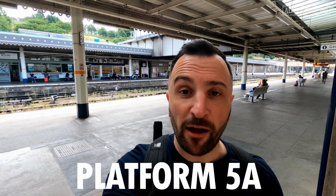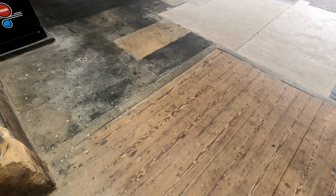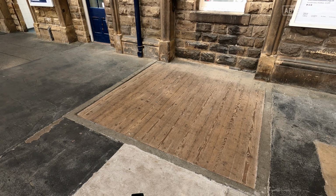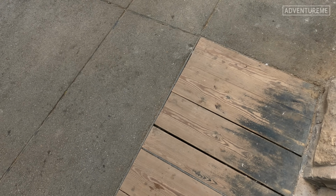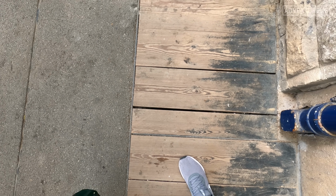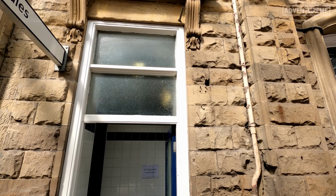So here we are at platform 5A at Sheffield Station. These wooden planks here is the access down into the culverts. So later on, you will see us in the video looking up at these wooden slats here. It's weird to think if you look down those gaps there, there is a sheer drop down into the tunnels. But I've just had a look down, you can hear noises, but I can't actually see anything. I wonder if they go directly into the culvert as an outlet.